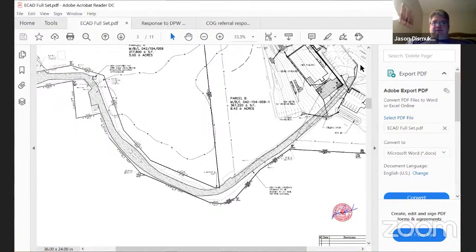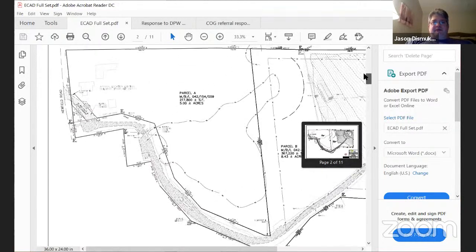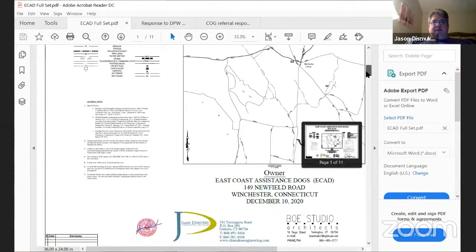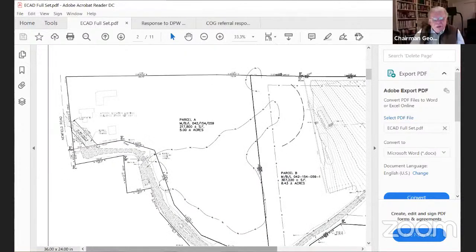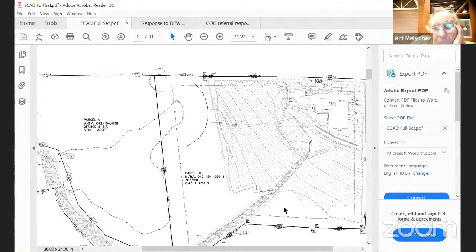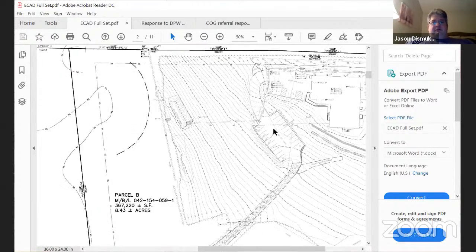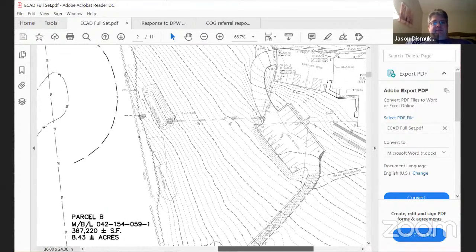Yes. So I want to go to the existing conditions, because it's easier to see there. So this is what's out there right now. And I just want to bring up a couple of points here.